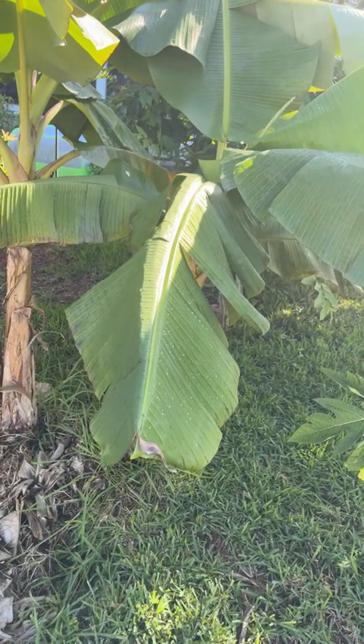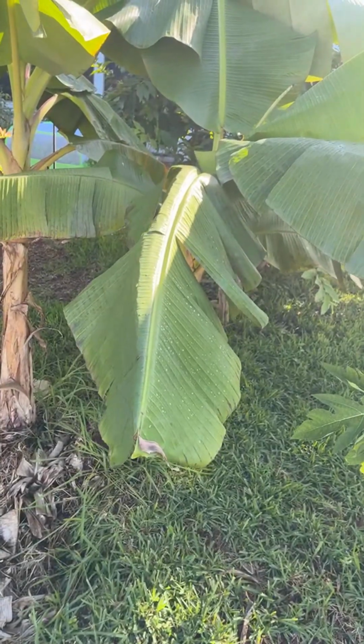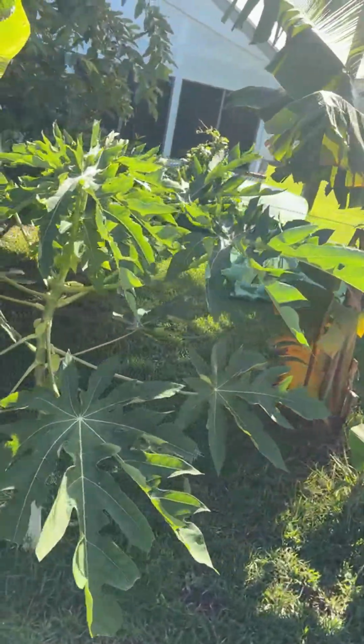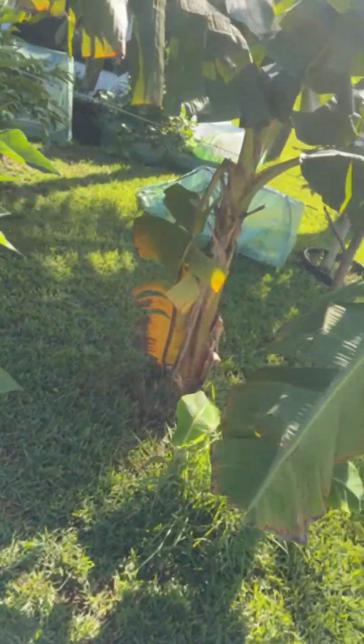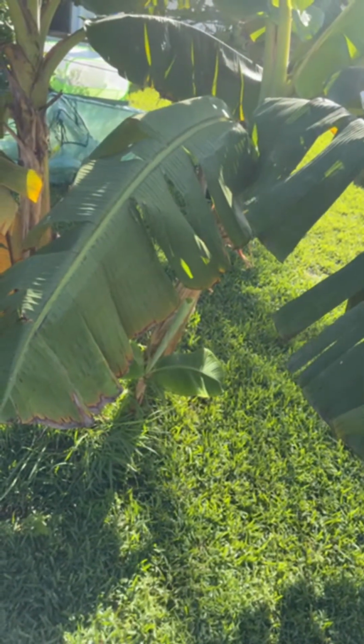I'm checking out the trees here after the very cold day we had yesterday. It was really, really cold for these plants. More plantain plants here.